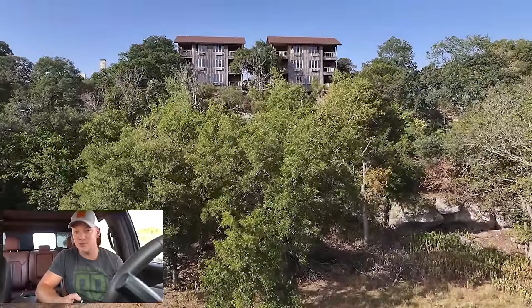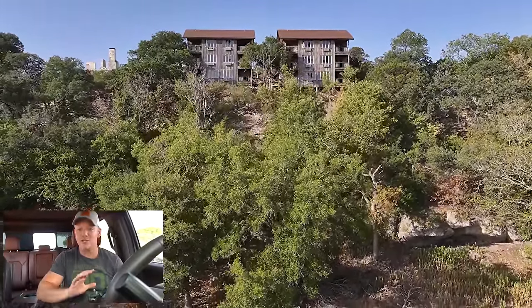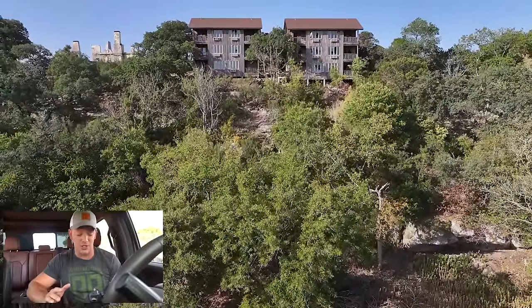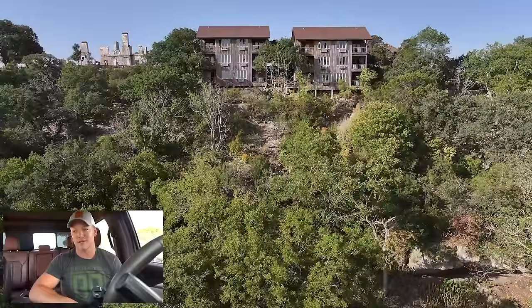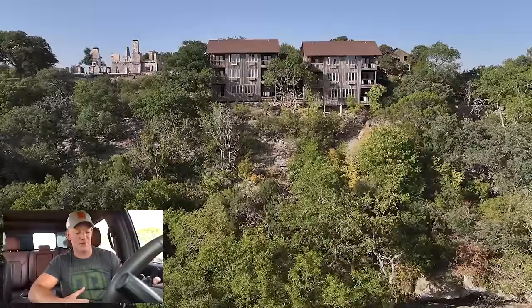They're on the top of this huge bluff that overlooks a pasture. You can see they are three stories, 5 units in each of those buildings, 10 units total. They have good roofs, so all the bones are good. But besides that, they need everything. We're just going to strip those down to the bones and redo them, but they're totally redoable.